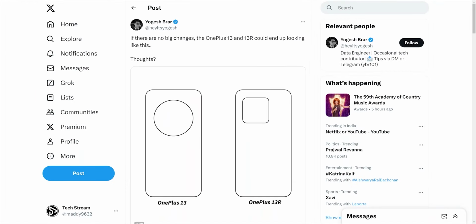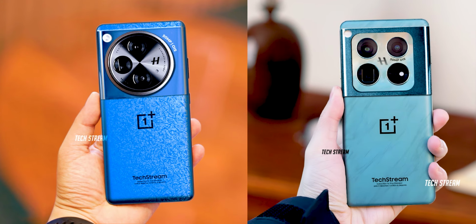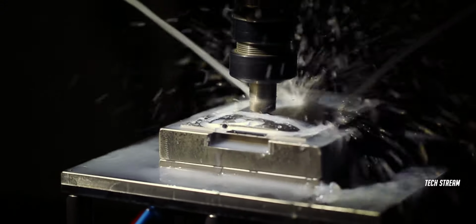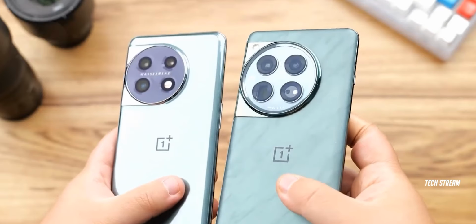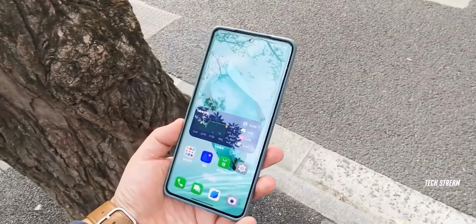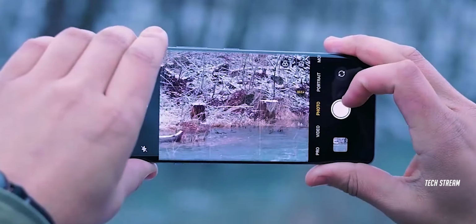Moving on, a reliable source shared a render photo of what could be the design of the OnePlus 13 and 13R. The OnePlus 13 appears similar to the OnePlus 12, while the OnePlus 13R has a square design similar to the OnePlus 10. It appears that OnePlus is differentiating between the 13 and 13R by giving them different designs, unlike the similar designs of the OnePlus 12 and 12R. As for what to expect from the phone, we don't have specific leaks for the OnePlus 13R yet, but we can anticipate a high-res display with a higher refresh rate and hopefully a better camera setup.